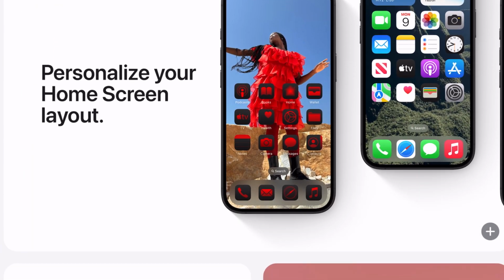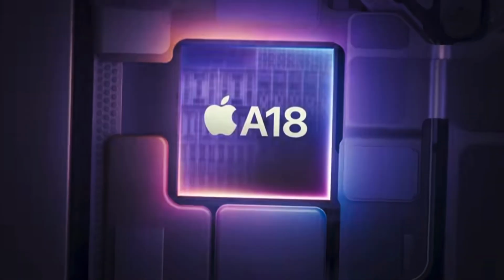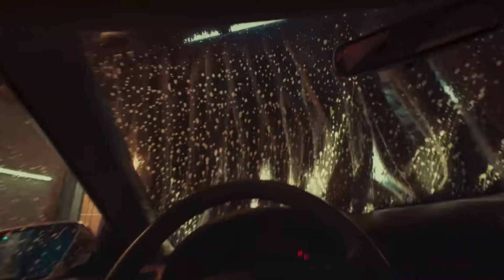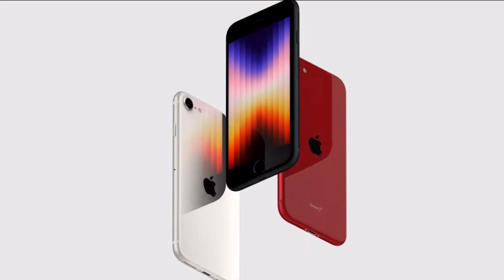Another major upgrade will be in the RAM department. The SE4 is rumored to come with 8 gigs of RAM, doubling the 4 gigs found in the SE3. This is a very significant boost in multitasking performance and will allow the device to keep apps in memory longer, reduce reloads, and make switching between apps more fluid. The additional RAM combined with the A18 chip means the SE4 will outperform the SE3 significantly.